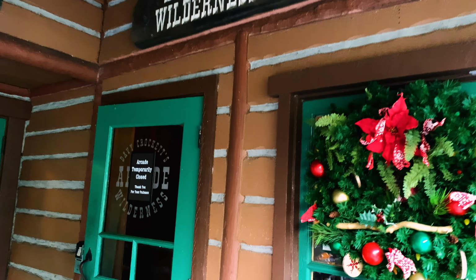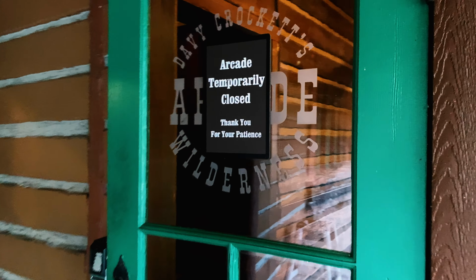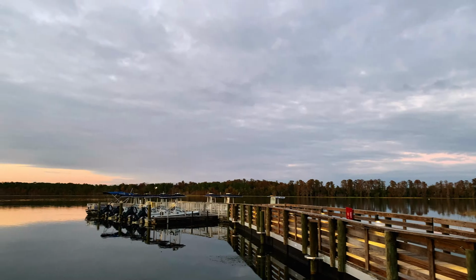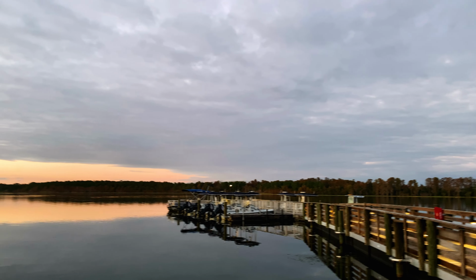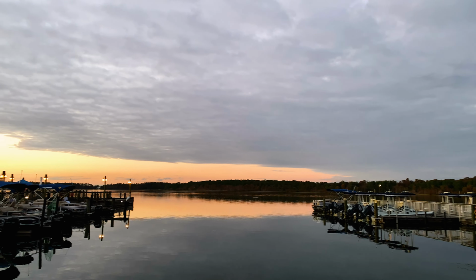We took a peek in the arcade, but it looks like it's still closed. With that, we headed down to the dock to watch the sunset. It's been another beautiful day in Florida.